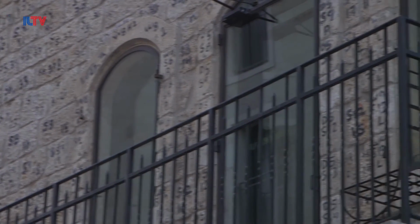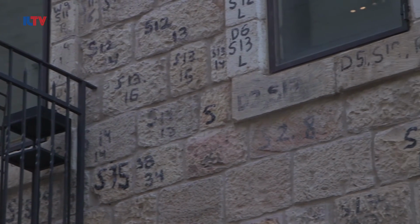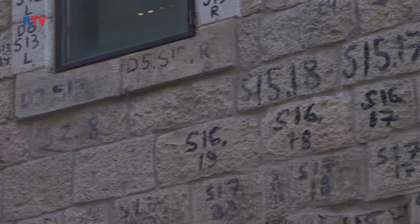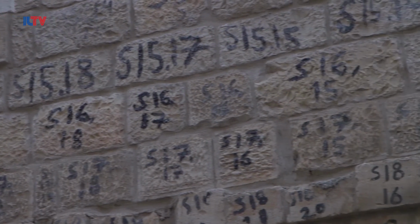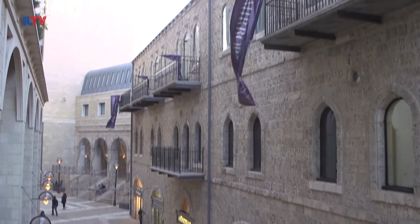And I noticed that there were numbers on each stone of the hotel. What is that all about? That's part of history. Since they are restored buildings, 20 years ago, before we broke the buildings apart, we marked each tile. And once we rebuilt the building, each tile got its original historical location. And we kept the digits for people to ask questions about the project and for us to connect them to history. Yeah, combining the modern hotel with the history of Jerusalem.